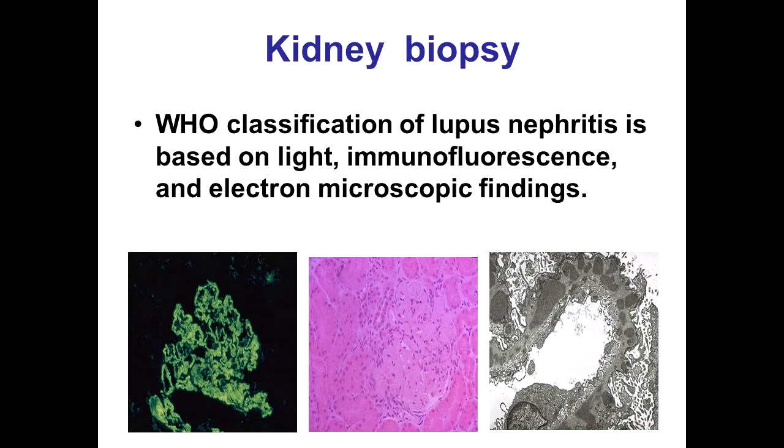Hello friends, today we will talk about lupus in the kidney, risks and warning signs. When lupus affects the kidney, it can be a difficult time.